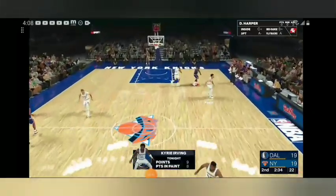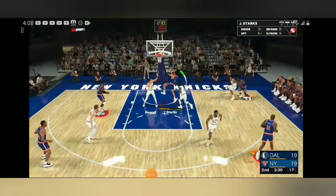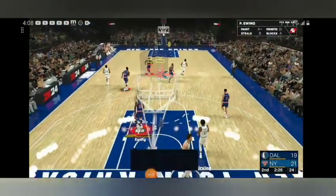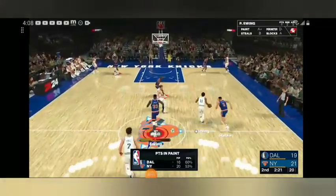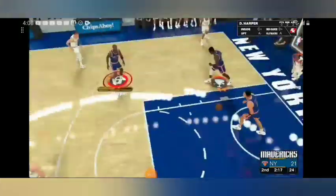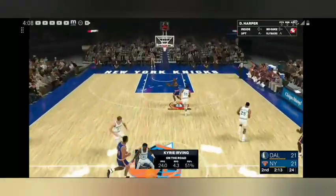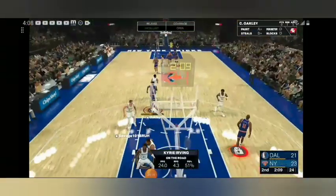And that one's good, Irving. One of the quickest releases in the game. Kyrie staying a step ahead. Good. Starks has got the lead up to 2 now for New York. They are just killing them on the interior. Irving attacking. That one good for 2. Irving's got 4 points this quarter. I mean, it's just fun to sit back and enjoy watching him operate.